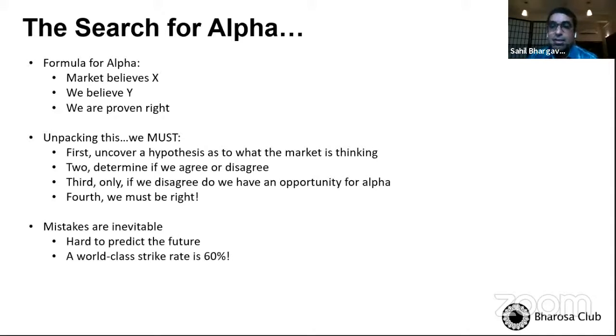And the truth is that it's very hard to be right. Predicting the future, which is essentially what we're trying to do, is all a matter of making educated guesses. And a world-class strike rate in making these predictions is 60%. So just a little bit better than a coin toss. If you're batting 60% in making your predictions, you're going to do really well as an investor. And the best investors in the world typically hit around that 60% strike ratio. So this is a hard thing to do. You shouldn't get down on yourself for making mistakes and being wrong. But you also shouldn't be overconfident in your hypotheses because people make mistakes all the time.